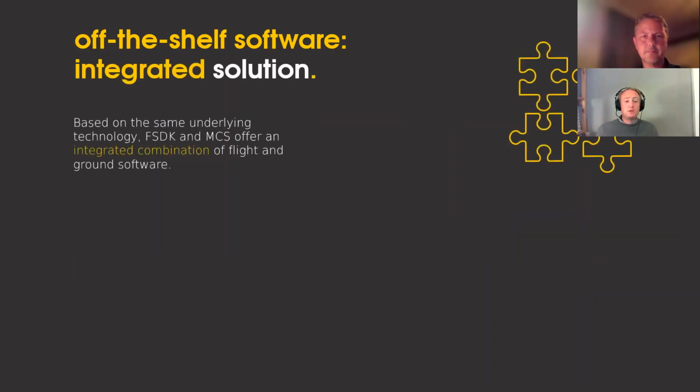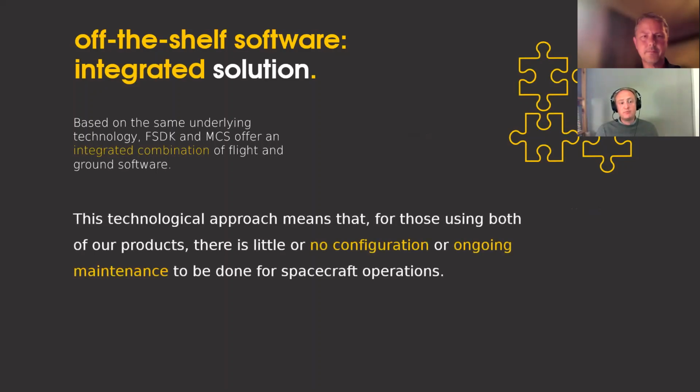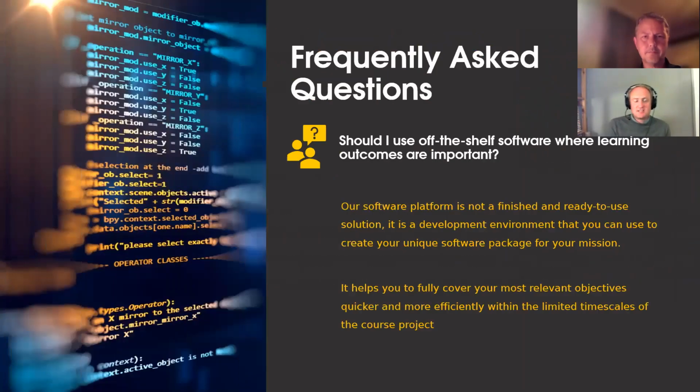So the combination of the FSDK and MCS is really what gives you the power of being able to play with the system and to be able to get a lot out of it. And that's why we're not doing these things separately. We're putting them together because that gives the greatest ease of use. So these two products, it sounds like we're maybe going to give you everything you need.